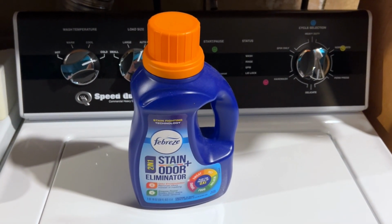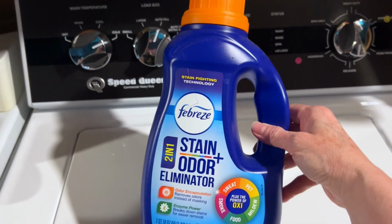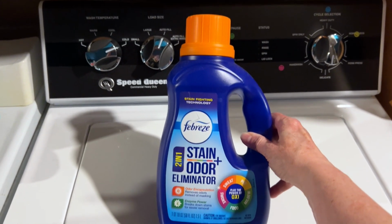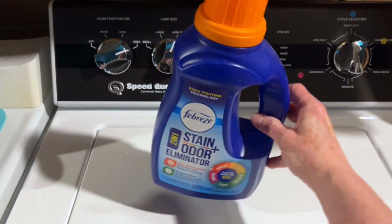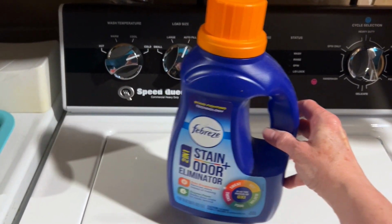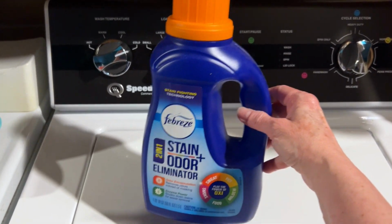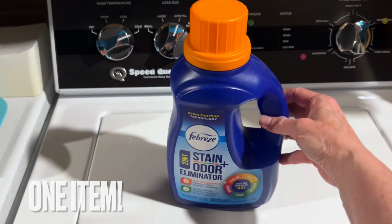Hello, I'm down in my laundry room on location, and I found this Febreze that I am allergic to. I found out it makes me unable to breathe properly, and there's maybe 5 or 6 uses of it left. So I asked my daughter, and she wants it. So I'm passing that on to her.